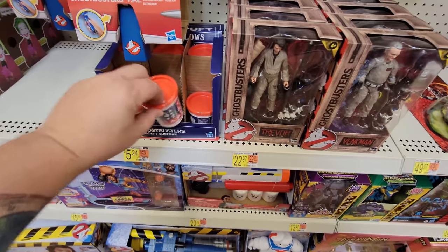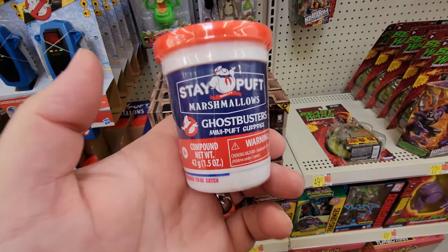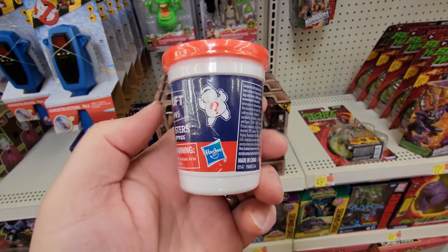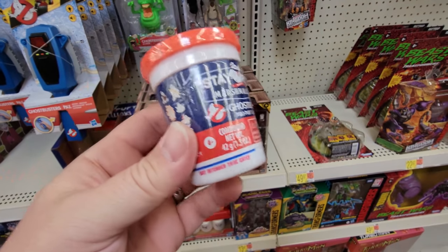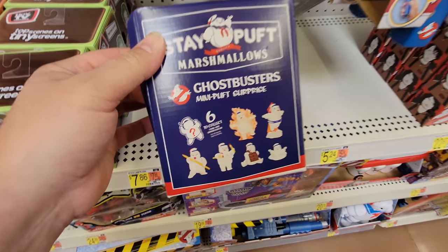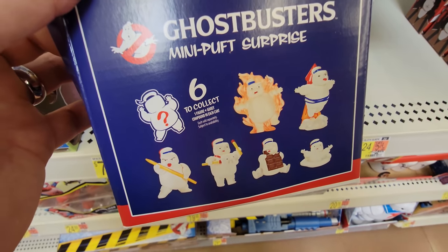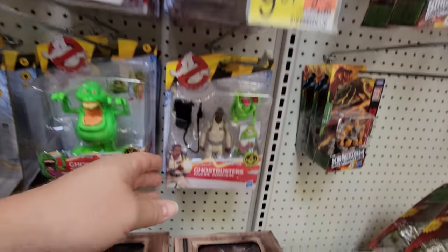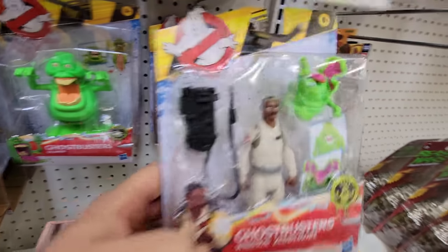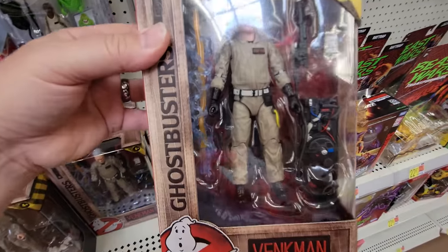Oh, wait, look. Mini Puffed Surprise. What the heck? Is this like little Stay Puft Marshmallow Men? That is cool. I almost have to buy them. These are $5.24 each. Oh my gosh. Okay, on the side here, it shows what they are. They're like little Stay Puft characters. How cool is that? Okay, then we have character toys. Here we have Ray and Egon. And here's Winston. And there's Venkman back there. Those are cool. And then we have the bigger figures here.